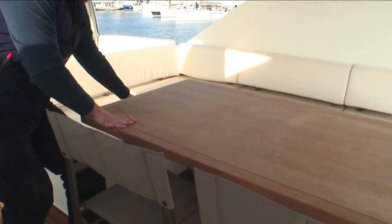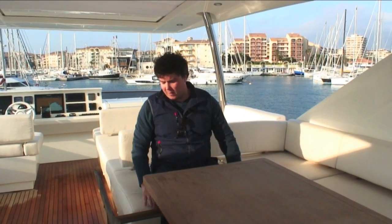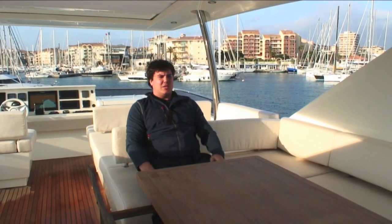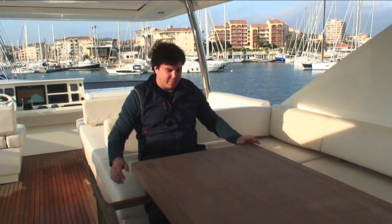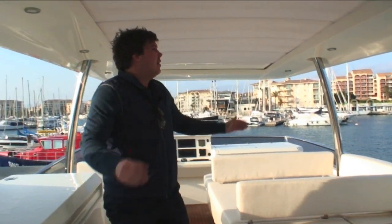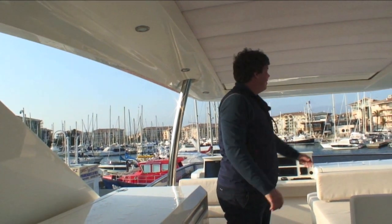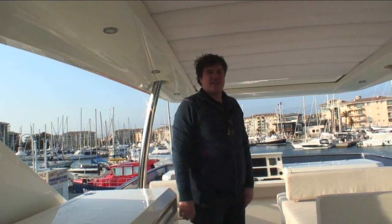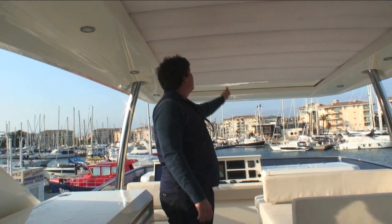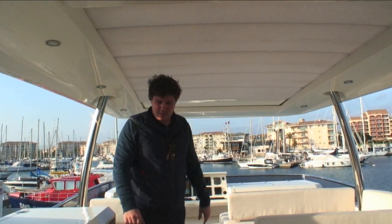If I'm being really picky, which I'm going to be, these seats are not a particularly good shape, with very long bases and short seat backs. It's not particularly comfortable, but I suppose if you're dining you're not going to care too much about that. The other thing to notice is this enormous hardtop. I mean, look at the size of these structures here and the poles here. I mean, it looks like it could take a strike from a missile, and of course it opens as well. This is an option, but I think it's something that most owners will probably go for.